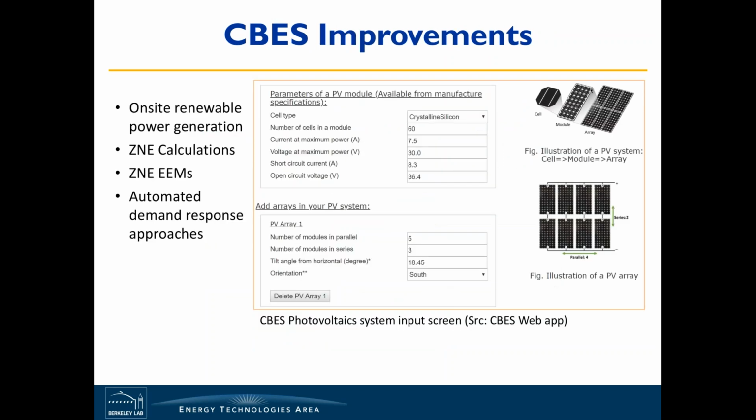Some of the other improvements we did to the tool as part of the current project were that we added a module for on-site renewable generation estimation. And this actually uses NREL's renewable energy calculation module. It's just been imported into this tool. It also does zero net energy calculations, depending upon which strategy you're most interested in, whether it's ZNE by cost or by site energy use and so on. We added in the new measures we've been talking about. We also added in automated demand response as a technology option on some technologies. And battery storage was also included in some capabilities there as well.